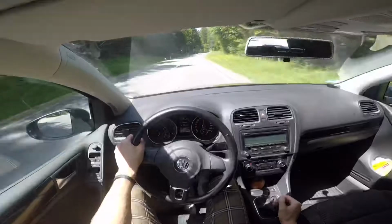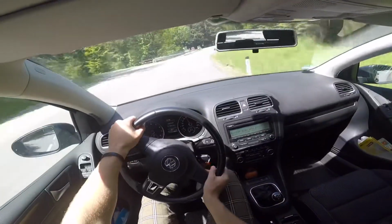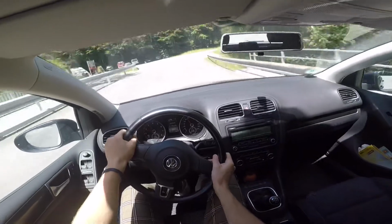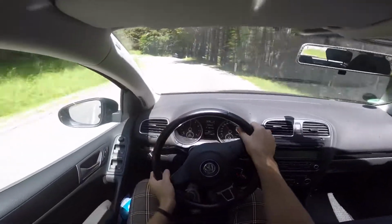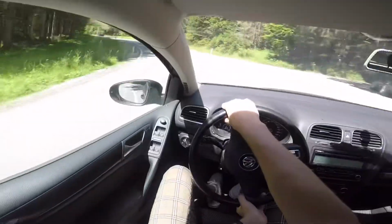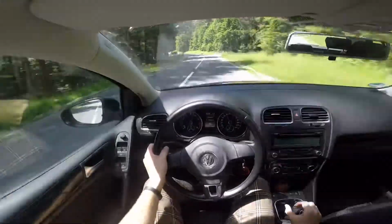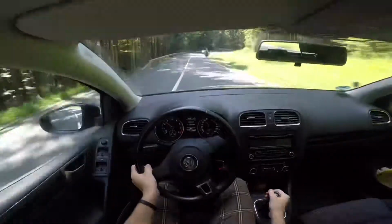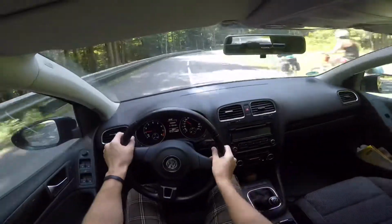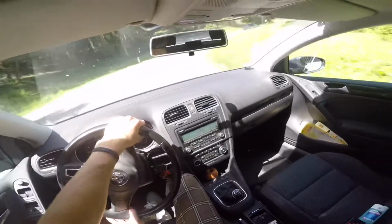Now we come into a sharp one, drop it into second. Get up easy again on the power, third gear, second gear back. Got bikers, gonna have to try and pass this guy.